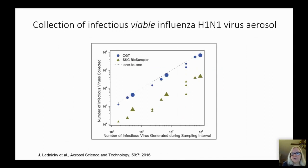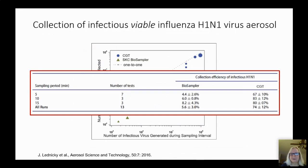Now, the important thing to point out here is that the virus aerosols from influenza are much larger. They're about 100 nanometers in size. And so we would expect the impinger to be a little bit better, but still we show quite a bit of reduction in recovery as compared to the condensation growth tube. And this is just some of the data. With the condensation growth tube, we see about a 74% recovery from all the different runs, compared to the biosampler, with only a 5.6% recovery of the infectious influenza.